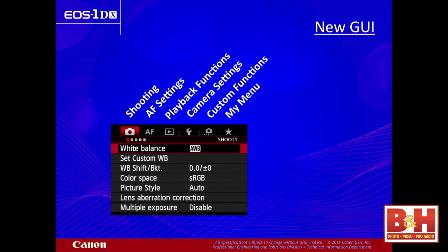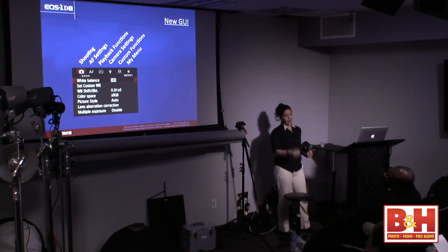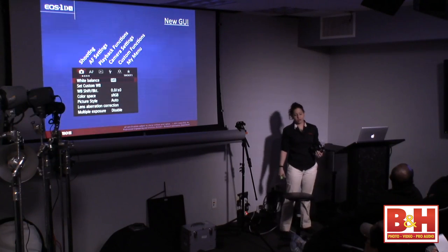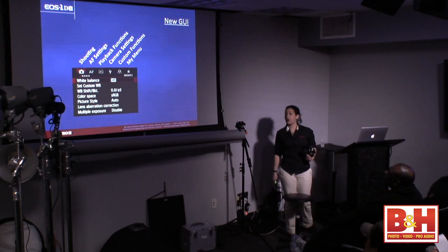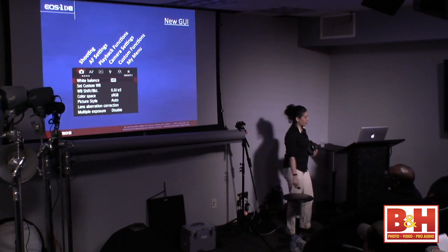Both the 1D X and the 5D Mark III have entirely new menu systems. If you come up and take a look at it, they're broken up into top tabs: shooting, autofocus. Autofocus in both cameras has its own menu, so you don't have to go digging through your custom functions in order to really fine tune your autofocusing. They've been given their own menus. Then your standard, your playback, your setup, your custom functions, and my menu.